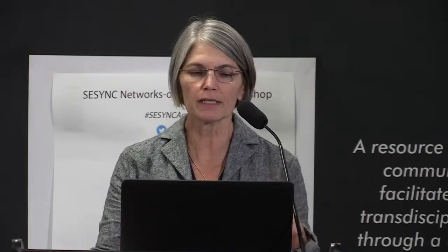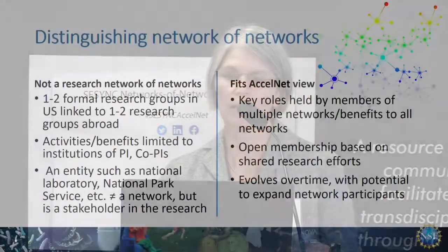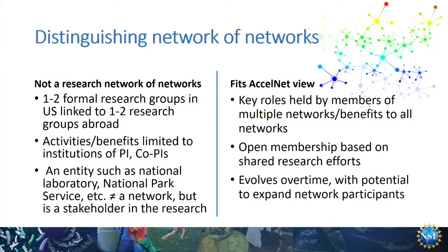So some of the things that would fit our view as an AccelNet network of networks is a configuration in which key roles were held by members of multiple networks, and that those benefits truly do reach out to all of the networks, and that there is open membership.